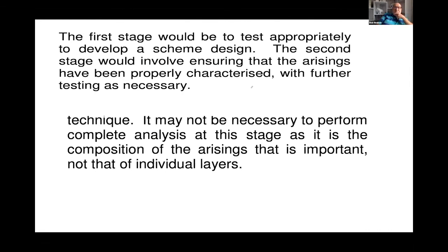In there, it's got these statements that the first stage is to test, to develop the scheme design. The second stage is to identify what's coming off the site, because that's your duty of care, to give the contractor prior notice of what waste they might be carrying and what waste they might have to deal with. And if you can characterise it as a product, then they don't need it. It isn't waste. They don't need permits to carry it. So it's simply they can take it as a construction product, store it and reuse it where they want.